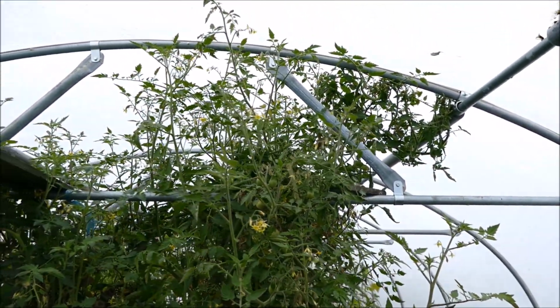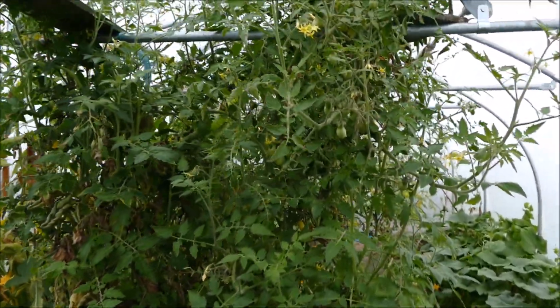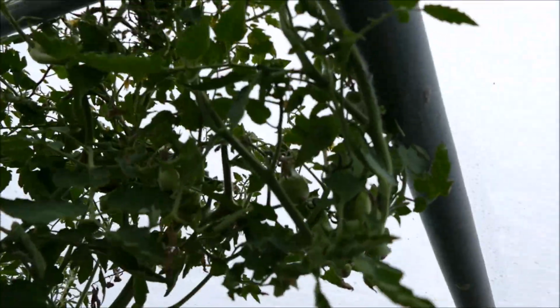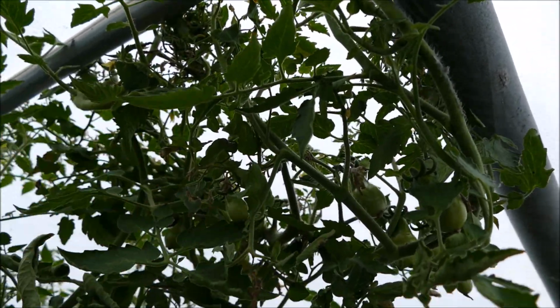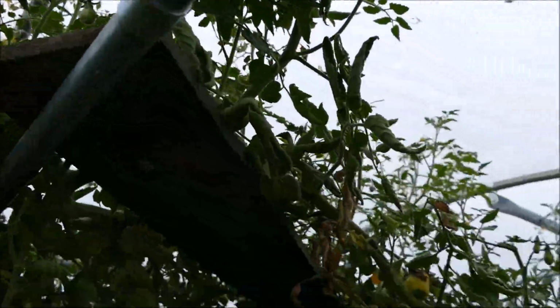These were planted, I think, in February from seed. So quite impressive growth from them, and plenty of cropping on these as well. But as I say, the other varieties haven't done as well. You can see still plenty of tomatoes to come, a lot of green ones, and they're going to ripen soon. There's still enough heat in the polytunnel, enough light to ripen them a bit further.